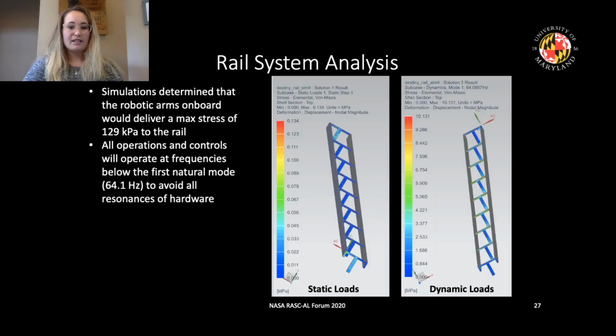Two different analyses were conducted on the rail design. A static case determined that the robotic system on board would deliver a max stress of 129 kilopascals to the rail, and a dynamic case determined that the first vibrational mode of the rail is 64.1 Hz. All operations and controls will operate at frequencies below this first mode in order to avoid all resonances of the hardware.